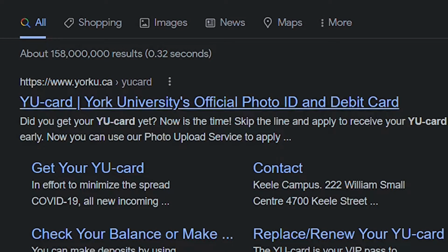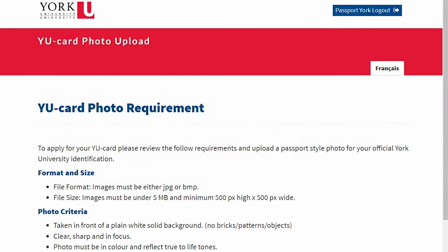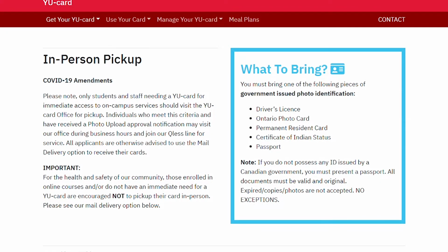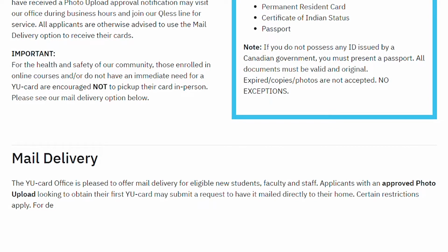On this website, it's going to give you directions on how you should be taking your picture and how it should look: correct lighting, not smiling with a big old grin on your face, just a neutral expression, good lighting, not a busy background, and just take the picture. Then you should be able to upload it, and all you have to do then is go to the YU card office on campus and say, hey, I'm here to pick up my YU card. You also have the option to get it mailed to you instead if you want. And that's basically the first way.